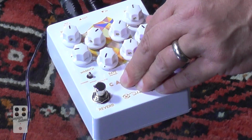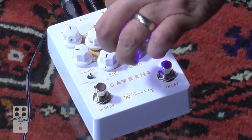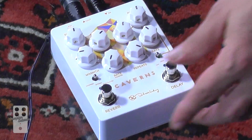Said it crazy. I dig it. That's fun, cool stuff there. Of course, it'll go into full-on oscillation and feedback mode. Of course, it sounds great on cleans.